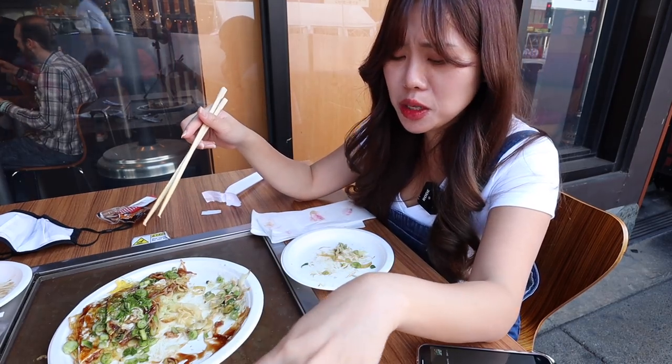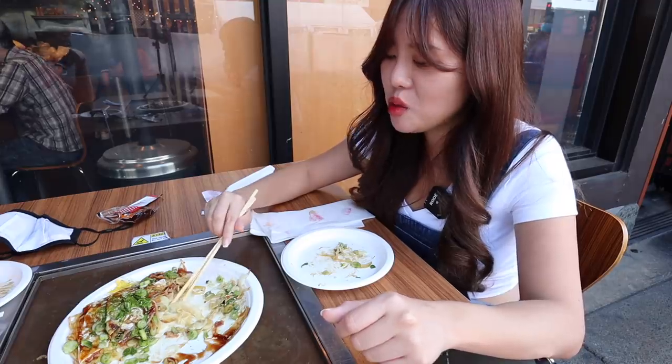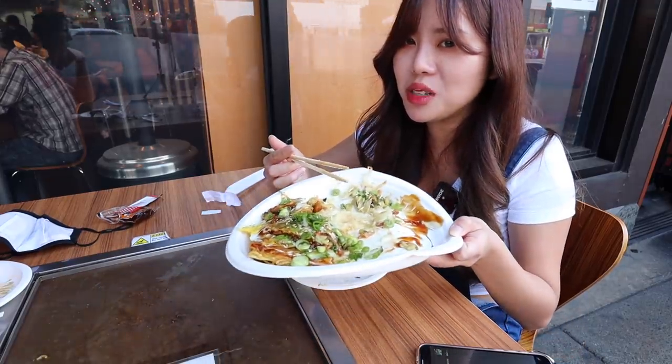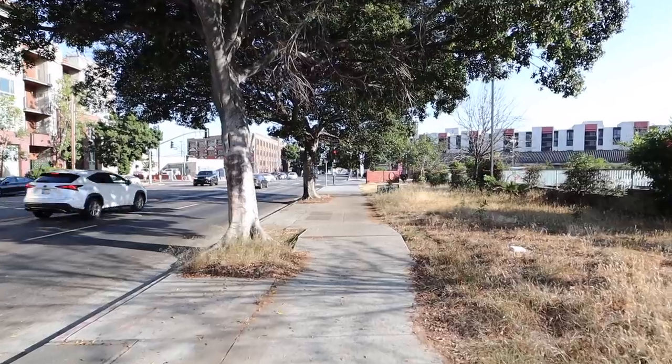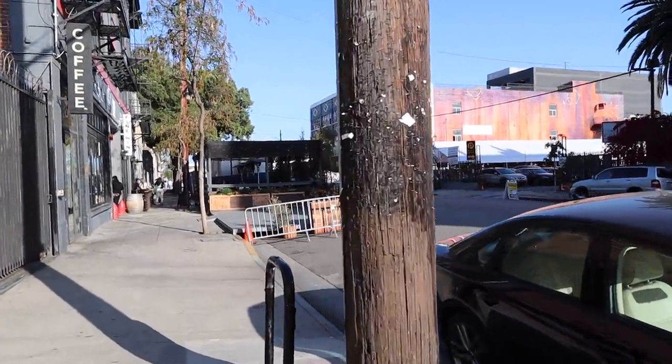Normally at this restaurant you would be able to actually cook the okonomiyaki on the grill here, but because of the current pandemic, we must eat it on a plastic plate. Okay, we are done eating the okonomiyaki and now we are headed for ice cream. Where's the place called? Salt and Straw. I'm not sure what they have there, but we will find out very shortly.